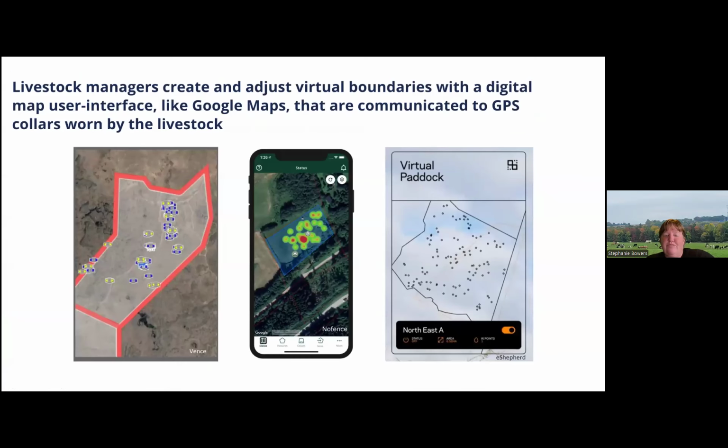So the way virtual fencing works is there is the physical collar on the animal, and that collar has chains on it, which can transmit a gentle shock, if you will, if the animals approach their border. And the way the borders are set is you can create and adjust virtual fence boundaries with a digital map interface like Google Maps, and it's communicated to GPS collars worn by the livestock. So farmers can have these apps on their phone so they can just set a perimeter fence with the touch of a finger to organize a fence.